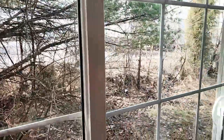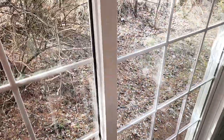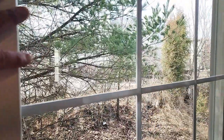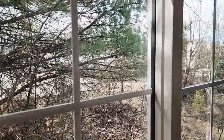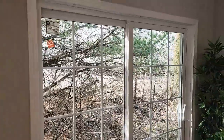Really gives you a nice view out the back. I don't know if you can tell from the video, but these are vinyl. These are very heavy duty doors. They're not thin by no means. They're thick and they're double paned as well, so you're not going to lose any energy out of them. You know, it's going to be very efficient for you.